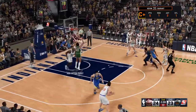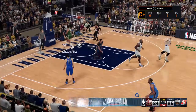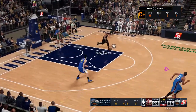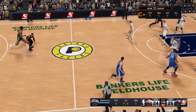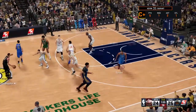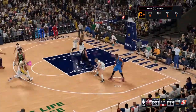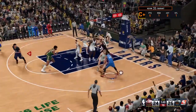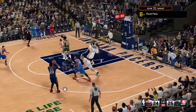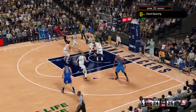To the middle. Here's Porzingis. Good. The assist goes to Hill. Porzingis has got 8. And when they've gone to him, he has come through big time. You got to keep getting him touches. Lillard attacking. Durant with it. Guarded now by Larry Bird. 6 to shoot. Oh!